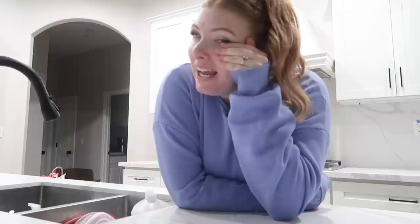On to our next project of the day. Just because the day is over for every other human probably in this city doesn't mean it's over for us. We've been staying up late every single day, maximizing every second of the day, and today is no different. So before we go to bed, I want to seal our countertops.